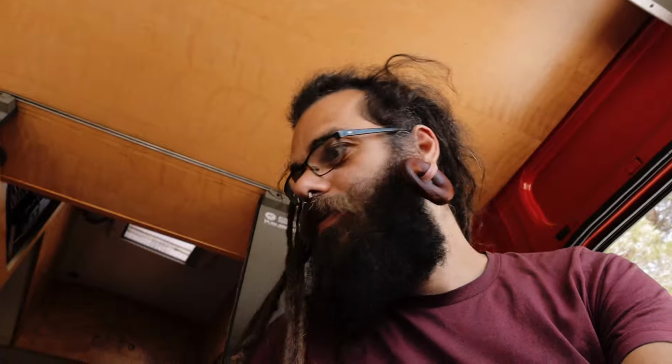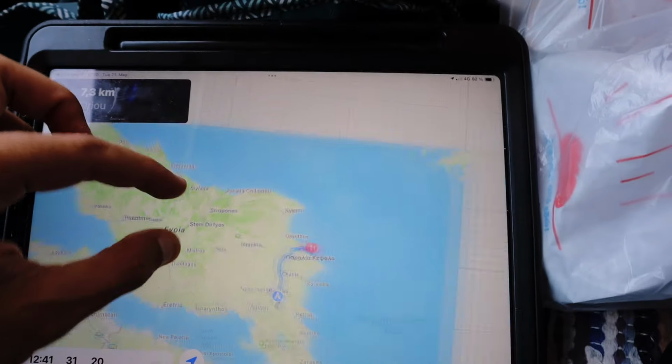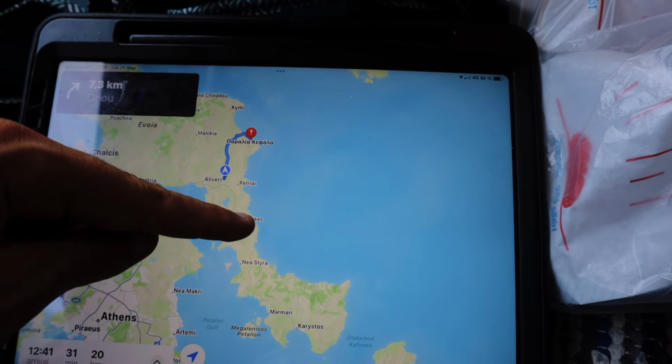We're moving on, and I couldn't resist. Got myself another Freddo Espresso and some pastries, a tirópita and a spanakópita. And we're driving now to here. We came from down here. Let's see how it is.